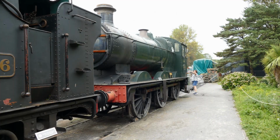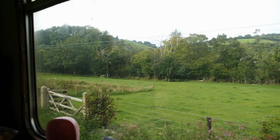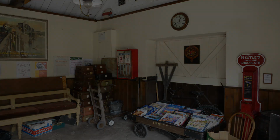Western Pannier Tank 6412 in steam and my model of 6412. The photos you've been looking at while I talk are from the 2023 visit. Now let's go back to the time when the line was called the Dart Valley Railway, as I hand over to my 11-year-old self and my dad, who was then way younger than I am now.